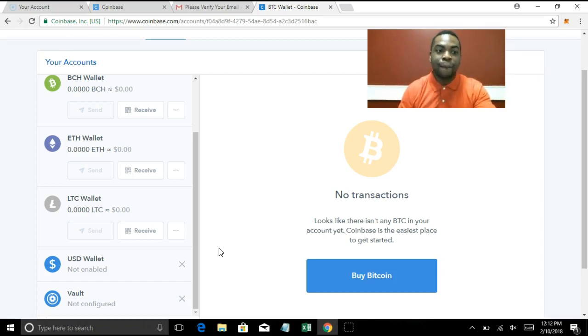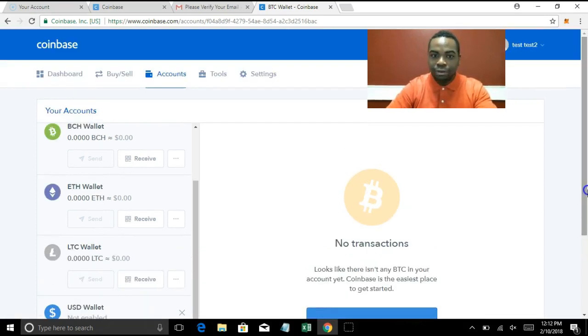Say if you made $1,000 in cryptocurrency and you want to cash out, you're going to sell your cryptocurrency into this wallet right here and then export it out to your bank. I will show you that as well, but I just want to make everything simple once you're starting out. So that's the account side of it.